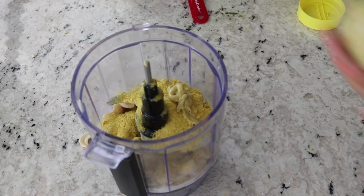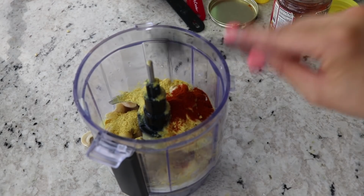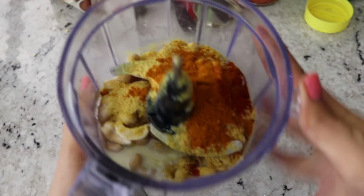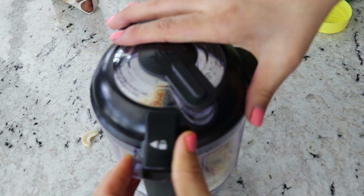For flavor, we're also adding some Dijon mustard, some lemon juice, smoked paprika. You could also just use regular paprika. And we also have some turmeric, and the turmeric's gonna give this a really nice yellow color. And then we can blend this up nicely.